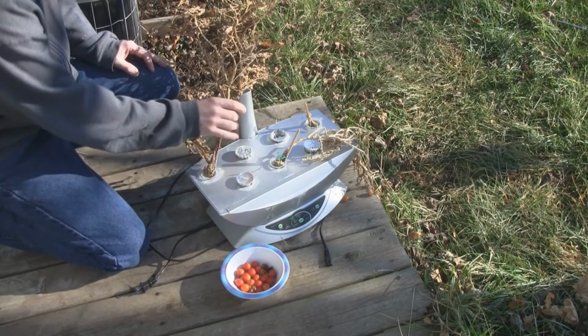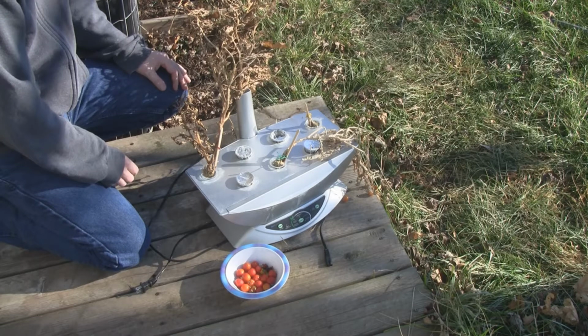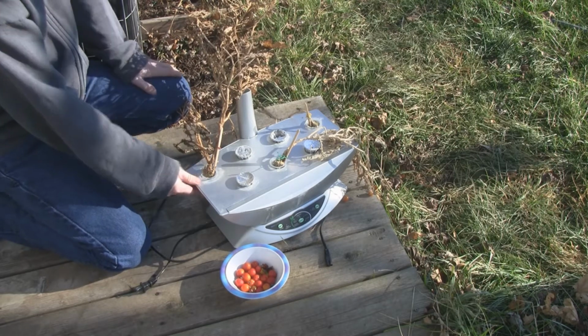But yeah, these plants did really well in the arrow garden under the homemade light and not the arrow garden light. So let me show you what else I'm up to.